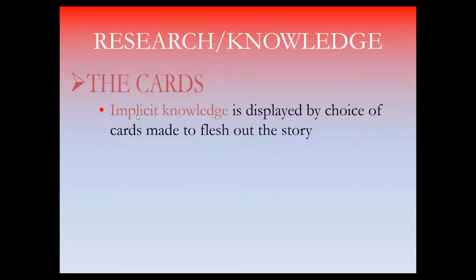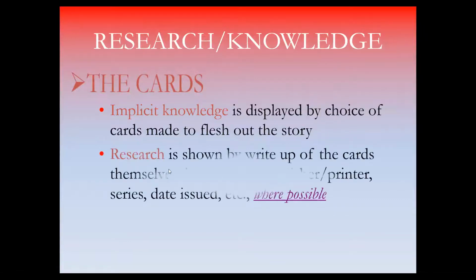And then the cards, this is the implicit knowledge, by the choice of cards made to flesh out the story. So even though it may not exactly go with what it is you're trying to show, the view helps move the story. And this is very much a thematic trick. I don't want to call it a trick. It's a thematic tool.